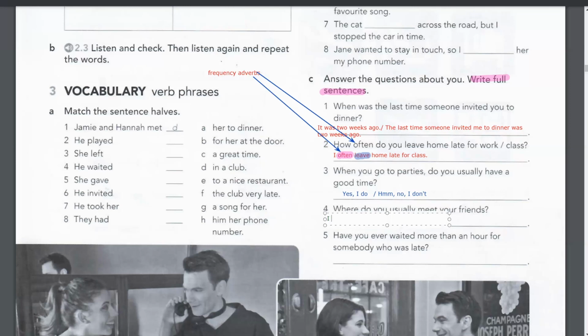So I usually meet my friends, let's say in a park, or you can say in a cafe. I usually meet my friends in a cafe. Right? That's it. Have you ever waited more than an hour for somebody who was late? I don't think so. So, no, I have never waited for someone for such a long time. No, I have never waited for someone for such a long time.